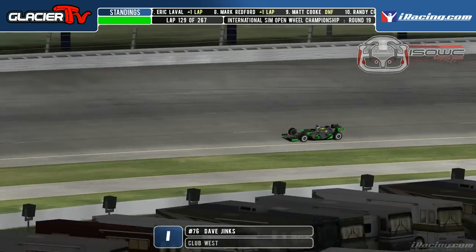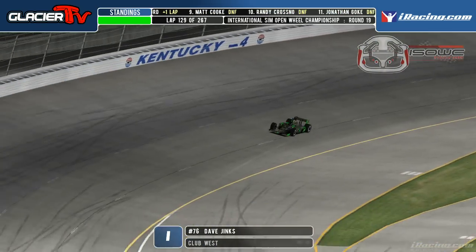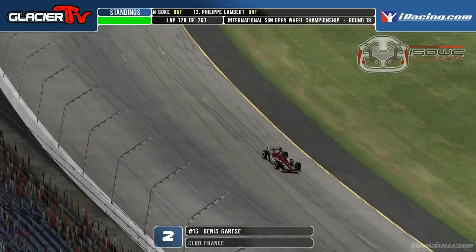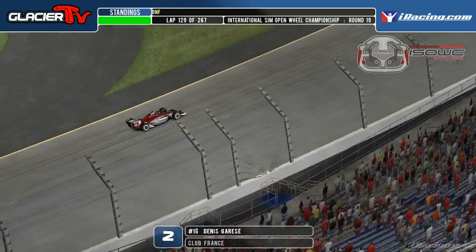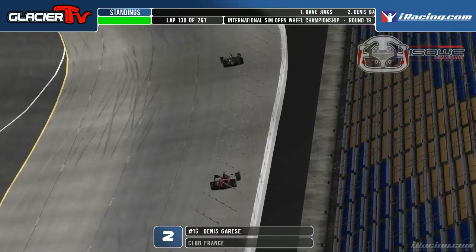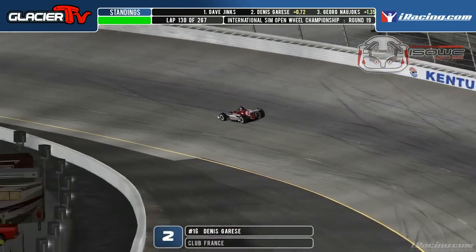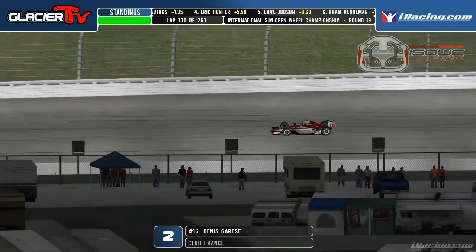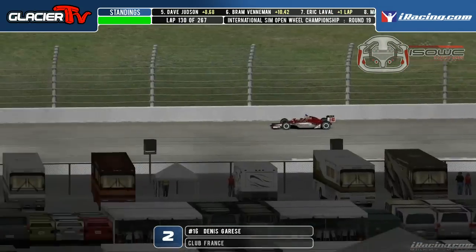So, 129 laps of this race complete as we move towards half race distance. Just over an hour of this race has been clocked up. Dave Jenks is still your race leader. Dennis Grease is closing him down in that battle for the race lead. Gordon Newjock is in 3rd, Eric Hunter in 4th, and Dave Judson rounds out your top 5.